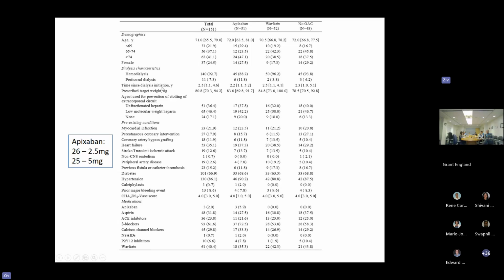It's fairly standard dialysis vintage. The mean time on dialysis was 2.5 years. If we look at the pre-existing conditions, about 13% of individuals had a previous history of stroke. A large majority were hypertensive and diabetic. Interestingly, 1 individual who had calciphylaxis got into the study. And almost 10% of individuals with a prior bleeding event were included in the study. Everybody met the CHA2DS2-VASc criteria of 65 or older, but the mean CHA2DS2-VASc score was 4, which is pretty much standard in the dialysis population.